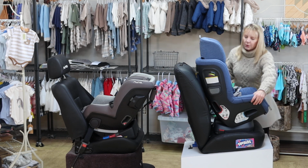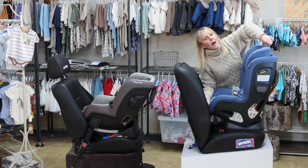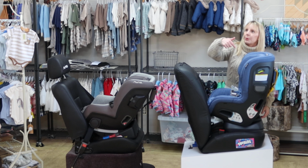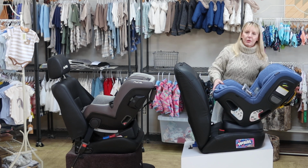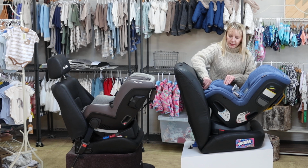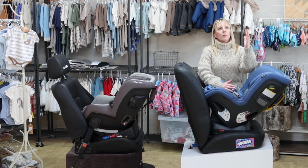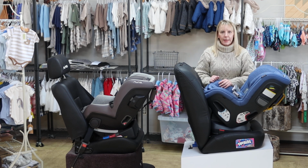So now with ROVE, when you install it in rear-facing mode, remember how I talked about this seat being more upright, just in general? The recline mechanism on this guy is also on the back of the seat, which is good for UPPAbaby. That's actually easier to get at when you're doing a rear-facing installation. But as I mentioned before, this seat is also more upright than this guy, even in its most reclined.